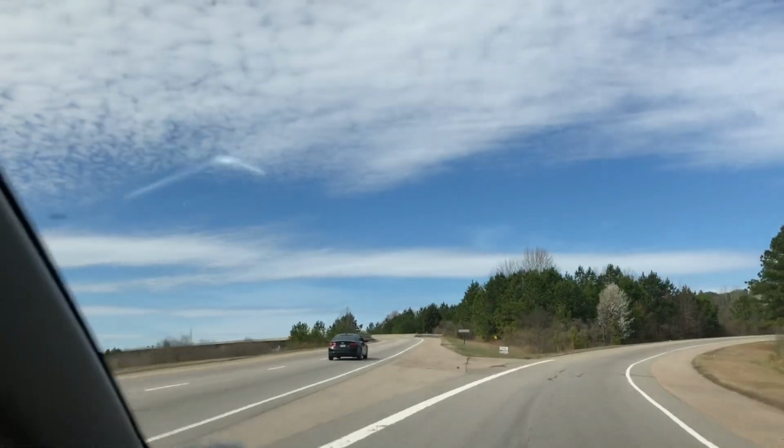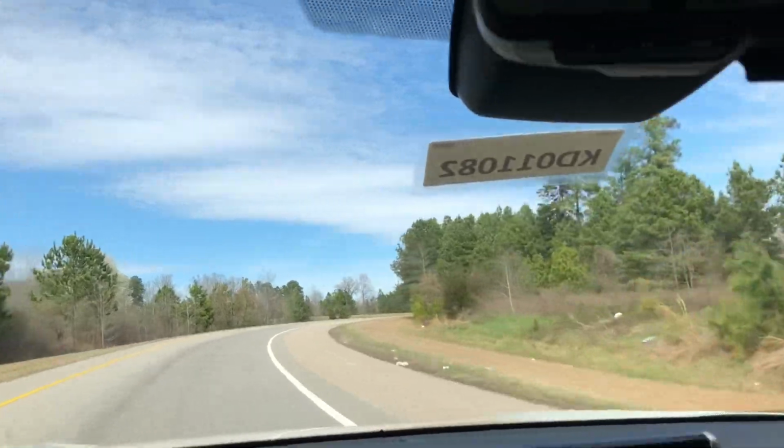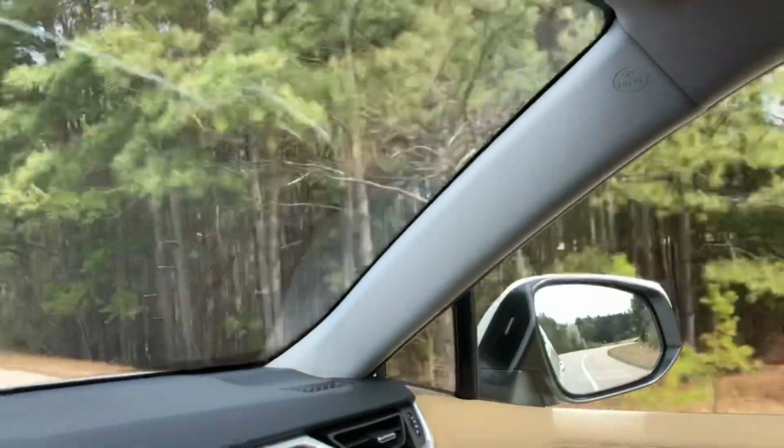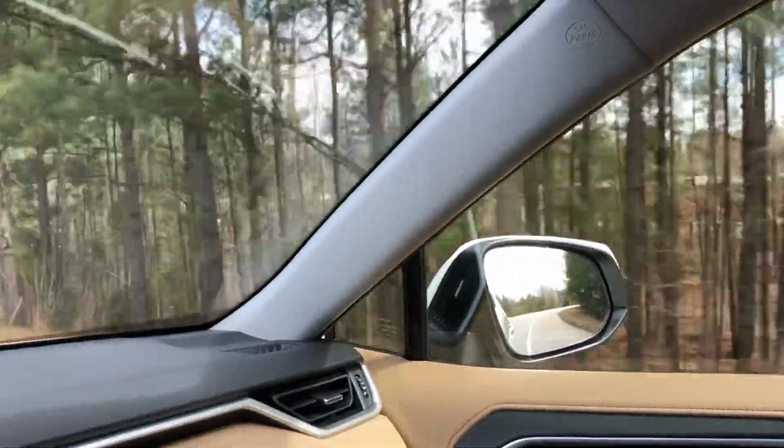I like the nice wide window. Gives great visibility in the front. Party in the back. Oh wait, that's a mullet. Great visibility again with that cutout window in the A-pillar.